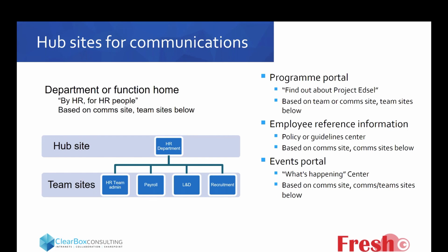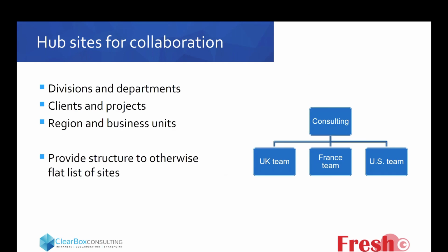Yeah. And Chris, tell us about the collaboration side for hub sites. Yeah, so I think another scenario is where you're trying to introduce some structure to a whole bunch of collaboration sites or team sites. In this case, Microsoft have steered us away from subsites in recent times, and that certainly makes sense. But the problem perhaps with just having a flat list of sites that represent all your team sites is that you do need to impose some structure and grouping onto that. And this is one of the scenarios where hub sites can be really useful.